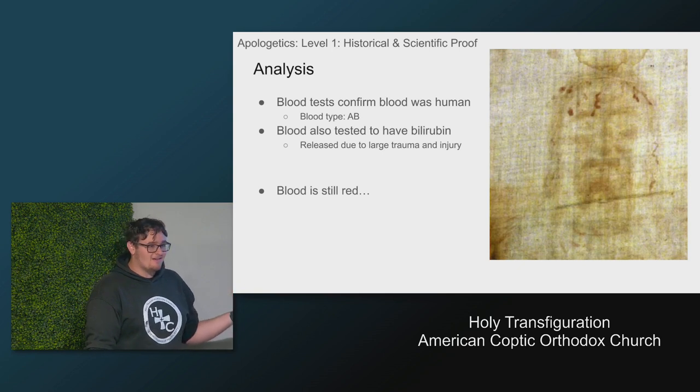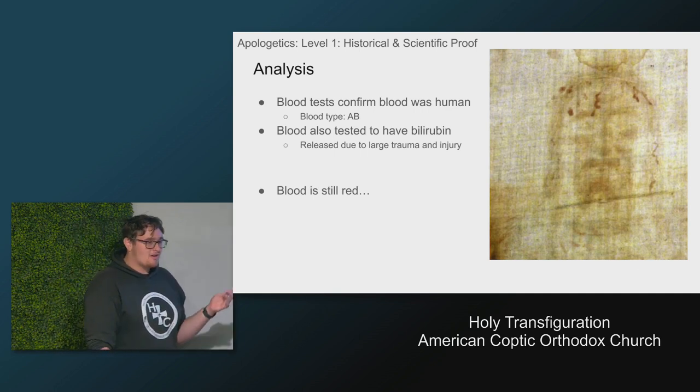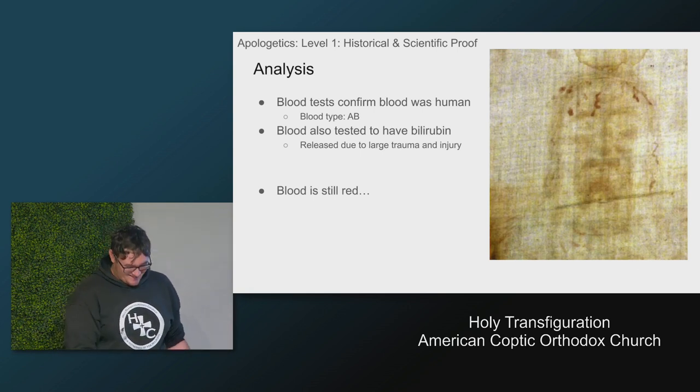And the blood is still red. So, blood this old, it would have turned brown or black by now. But it's red. And it's still red. Was it just the water? No. It's because he's alive.